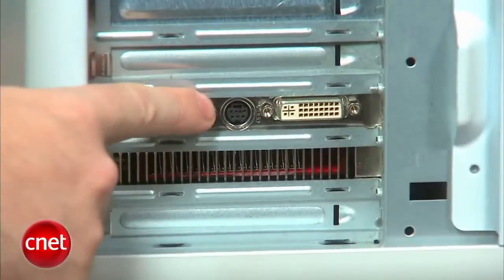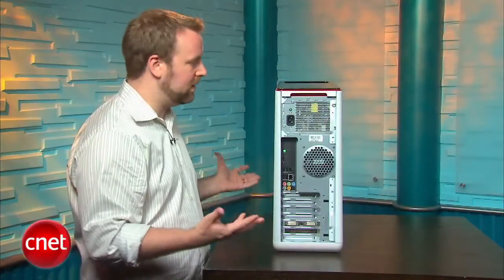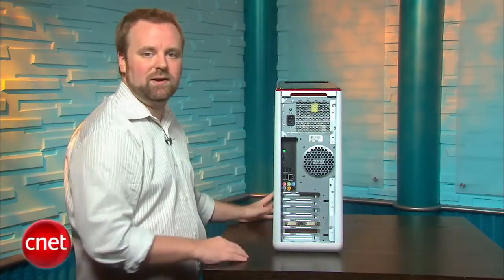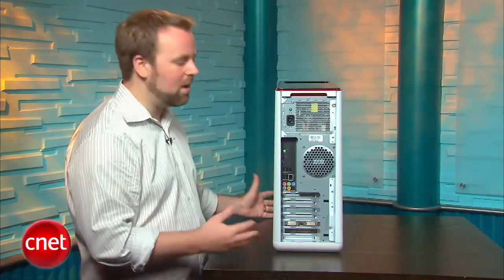On the graphics card here, you can see there's two DVI outputs, but there's no HDMI port. That would kind of be handy for a system with a Blu-ray drive if you're going to connect it to an HD TV. Granted, the system is pretty big. You might not necessarily put it in your living room. But still, HDMI graphics cards is common enough that Dell probably should have made that available.